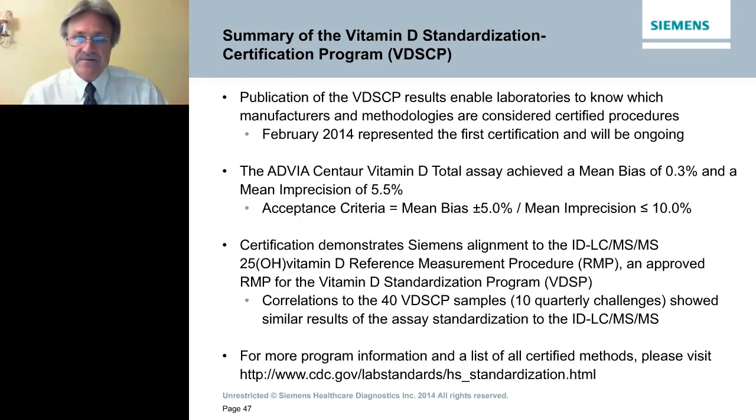Centaur method has a mean bias of 0.3% and the overall mean precision of 5.5%. This certification demonstrates that Siemens is in alignment with the RMP, an approved RMP that was used for the VDSP program.